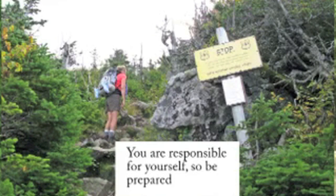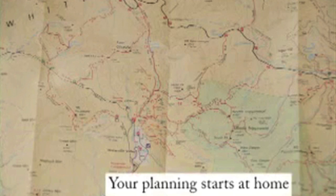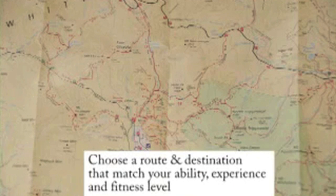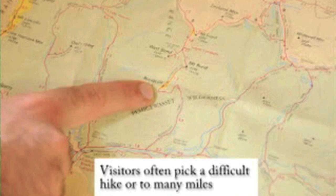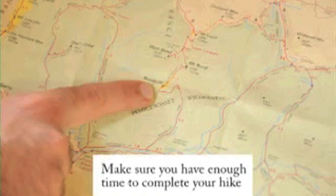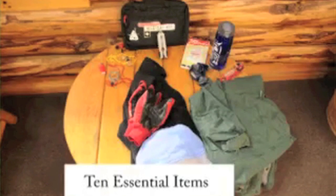You are responsible for yourself, so be prepared. Be prepared with knowledge and gear. Your planning should start at home. Choose a route and a destination that match your ability, experience, and fitness level. Visitors often pick too challenging a hike or too many miles. Make sure you have enough time allotted to complete your trip. Become self-reliant by learning about the terrain, conditions, and local weather before you start.